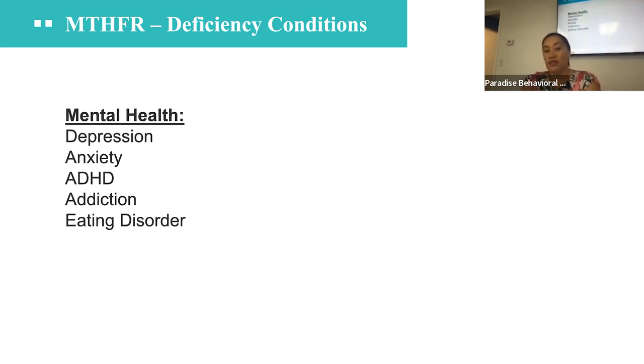If you look at depression, anxiety, ADHD, addiction, and eating disorders, you can pretty much pick and choose which neurotransmitter is deficient in each of those. Having MTHFR deficiency can explain that, because these people will have a decreased amount of the normal neurotransmitter that makes them feel good.